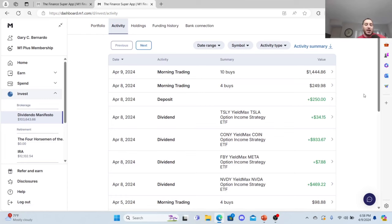If these stocks that they follow, now they're not actual shares of the stocks, just remember that, but they are directly correlated. If things are going well, they go well. If they suck, the ETF sucks. Look at TSLY. TSLY had a reverse stock split. They could have a second one, but CONY, FBY, NVDY are doing really well. TSLY I'm kind of avoiding right now.